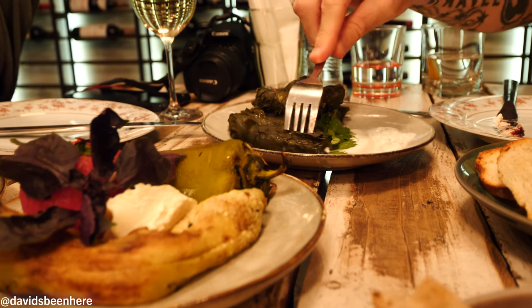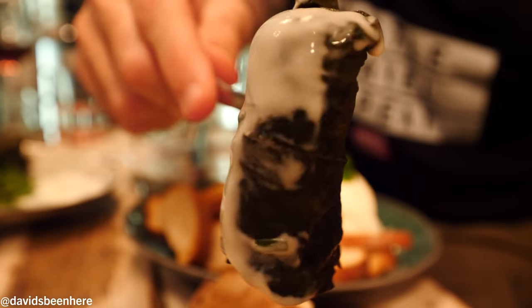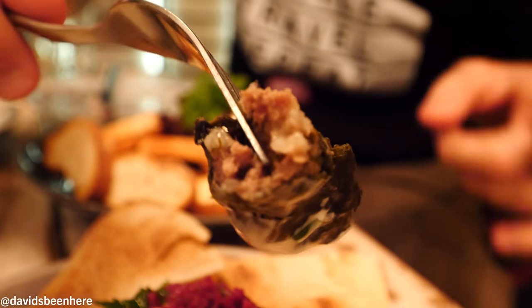Dolma, these. Then the dolma. So the dolma with sour cream. Well, now I see it. So you got the beef, you got some rice. So it's more beef than rice. Some people do more rice than beef. I like that they put way more beef than rice. This is the best thing on earth.